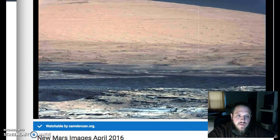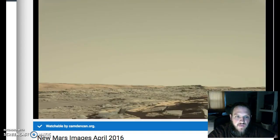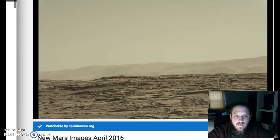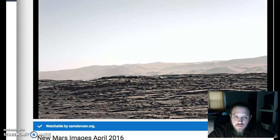Mars is approximately half of Earth's size, but because it does not have the same density of materials, it is only 15% of Earth's density. So gravity is quite a bit different between Earth and Mars.